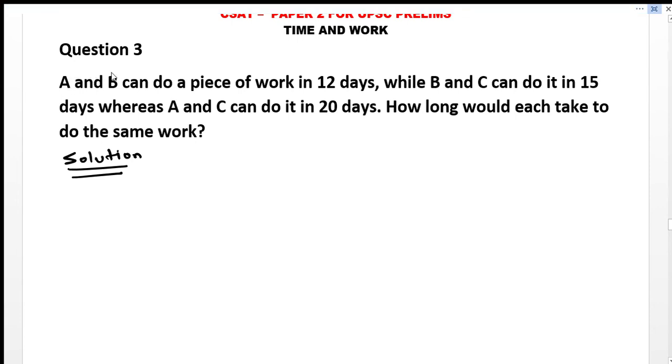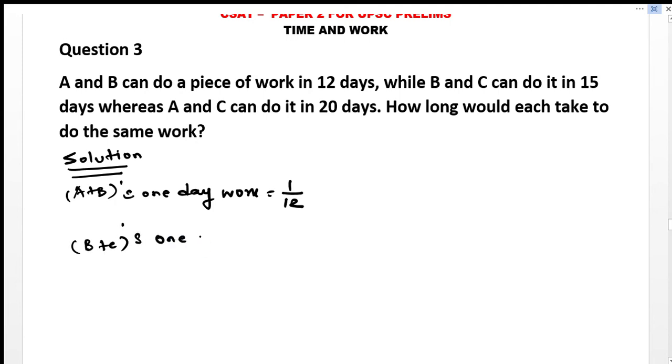Let us solve this question now. A and B can do a piece of work, which means together. Therefore, A plus B's 1 day work is equal to 1 by 12. Similarly, while B and C can do it, which means B and C together, therefore B plus C's 1 day work is equal to 1 by 15. And what about A plus C? A plus C's 1 day work is equal to 1 by 20. Here we have to identify how long each would take to do the same work.